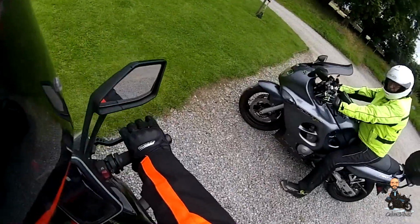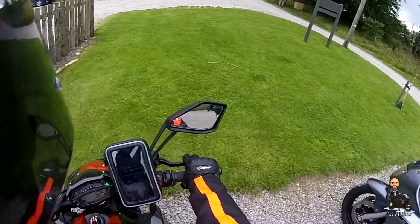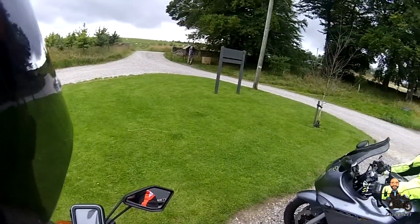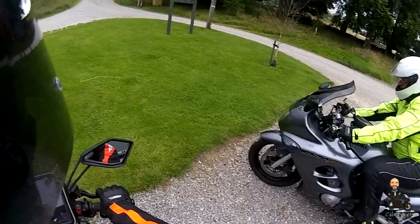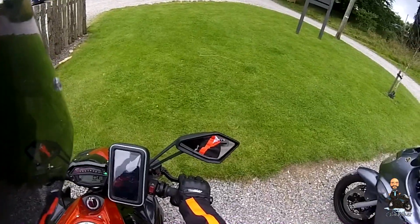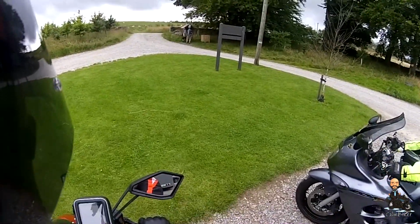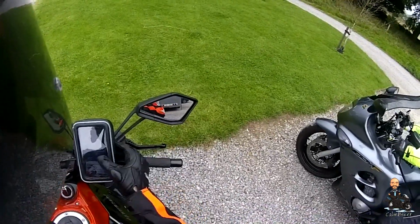Calm Biker here. Just been to a little cafe near the Druid's temple, and now it's time for part two of the Devilishly Calm tour that Graham didn't know it was called until a minute ago. And we're off to the Devil's Arrows. That's assuming we can get out of this car park without any major problems, because it's not the nicest car park.